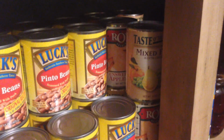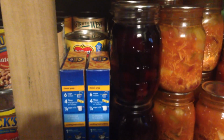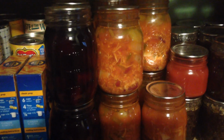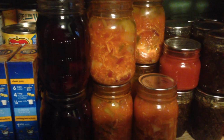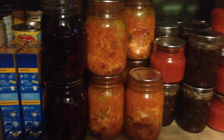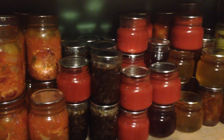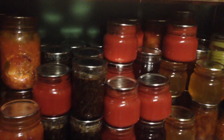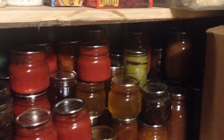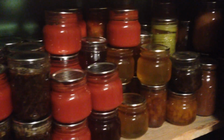Back in there, you'll see some canned fruit. A couple boxes of mac and cheese. More canned fruit on back there. Some beets from our garden. I love pickled beets. This is spicy chicken vegetable soup that I made. My son loves it. He takes it to work for his lunch occasionally. This is sweet onion jam, candied applesauce, my jellies and jams, and apple butters, pear butters, peach butter, all that back in there.